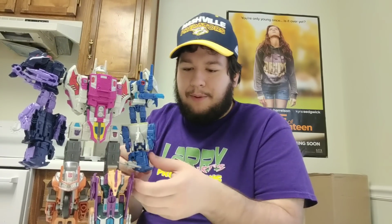But the reason I put Abominus all together is because, to be honest, there's not really anything impressive about the Combiner Wars Bruticus itself. I mean, it just looks really good, and that's all that matters to me, but the individual bot modes ain't that cool. Granted, Blastoff's really neat. I didn't buy the Power of the Primes Blastoff that came with the box this year. It kind of felt like there was no need. However, I really, really enjoyed what we got here with Abominus.